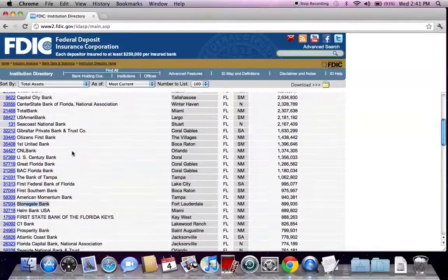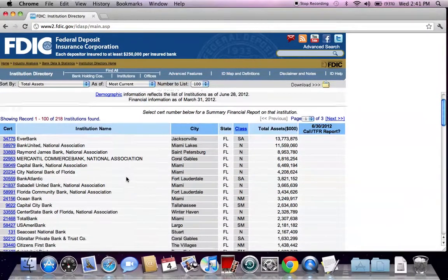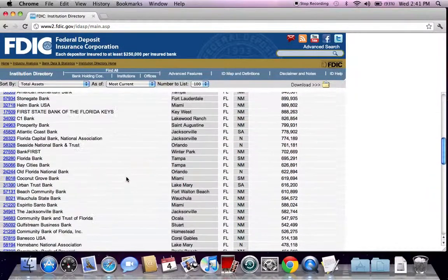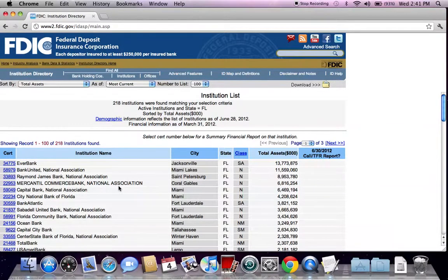I would also suggest going to the FDIC website, and I'll put a link in the information below, and look for the banks in Florida. And right now there are 218 banks with headquarters in the state of Florida. So it's not like you're limited in the options you have. As you can see, this is just one page of all the banks, and I would suggest going through some of these banks or looking in your particular area.